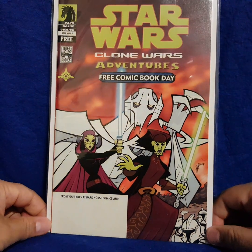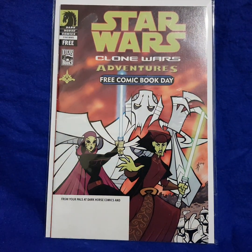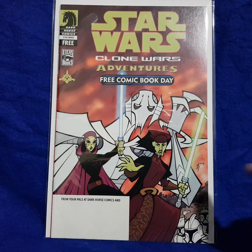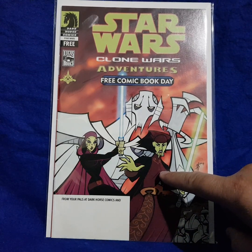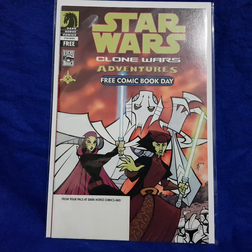Now I want to talk about this book here. The rumor mill is heating up about Barriss Offee. So this is Star Wars: The Clone Wars Adventures Free Comic Book Day from 2004. There are rumors that Barriss Offee, who is this character here, and that's her Jedi Master Luminara Unduli, may make an appearance on the Ahsoka spin-off series, which is quite interesting.